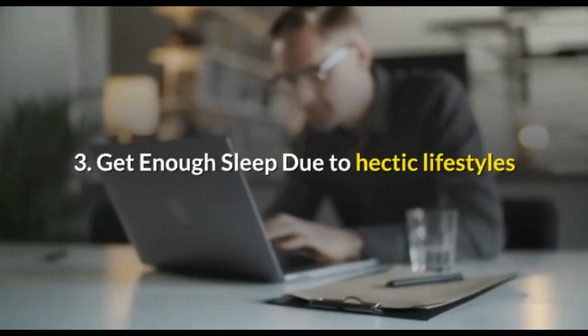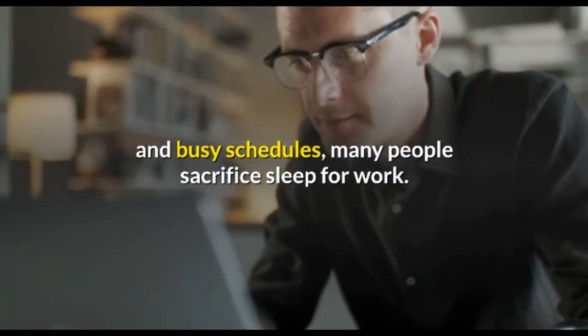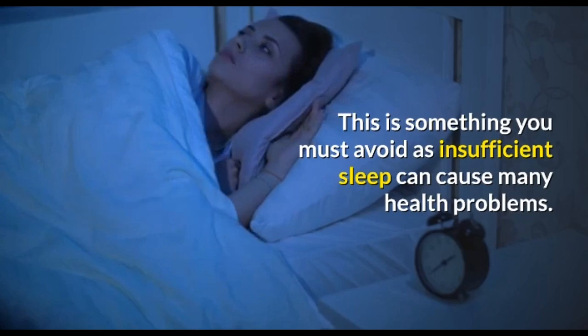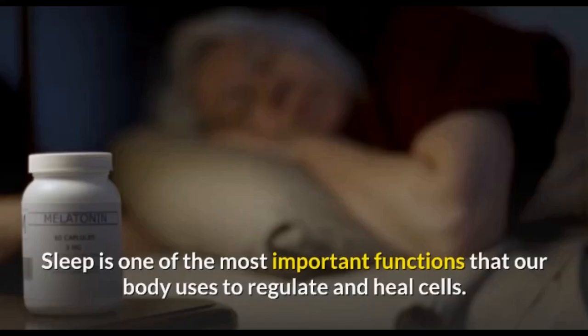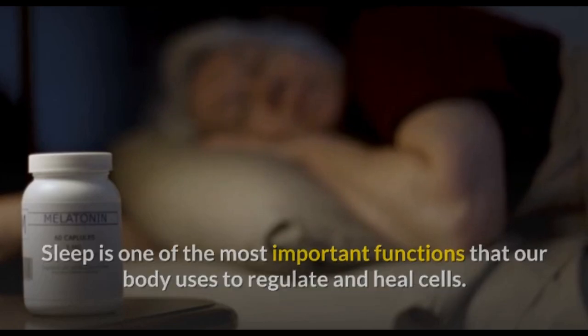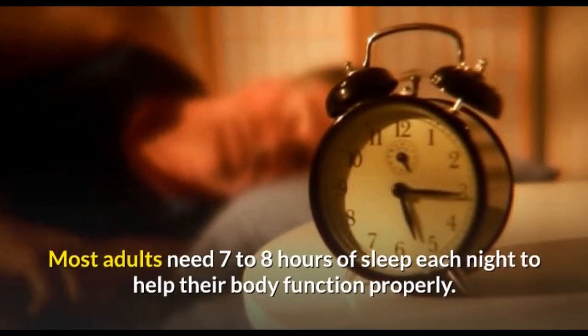Number 3. Get enough sleep. Due to hectic lifestyles and busy schedules, many people sacrifice sleep for work. This is something you must avoid as insufficient sleep can cause many health problems. Sleep is one of the most important functions that our body uses to regulate and heal cells. Most adults need 7 to 8 hours of sleep each night to help their body function properly.